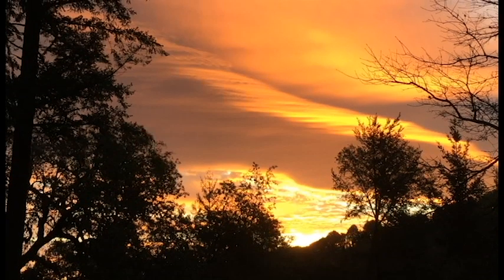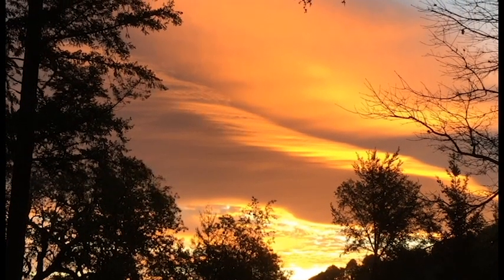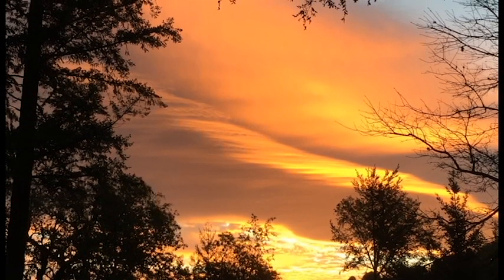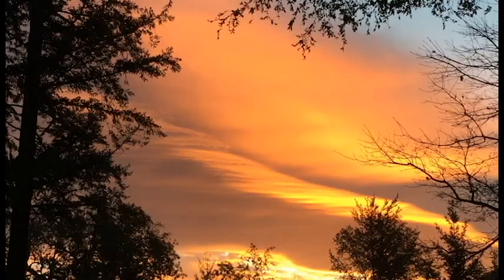There's an old saying, red sky in the morning, sailor take warning. Well, we had a red sky this morning after quite a few days of rain, and that means another storm is coming. We've been having some pretty good storms around here in California, and I've been looking at a lot of trees that have tipped over.